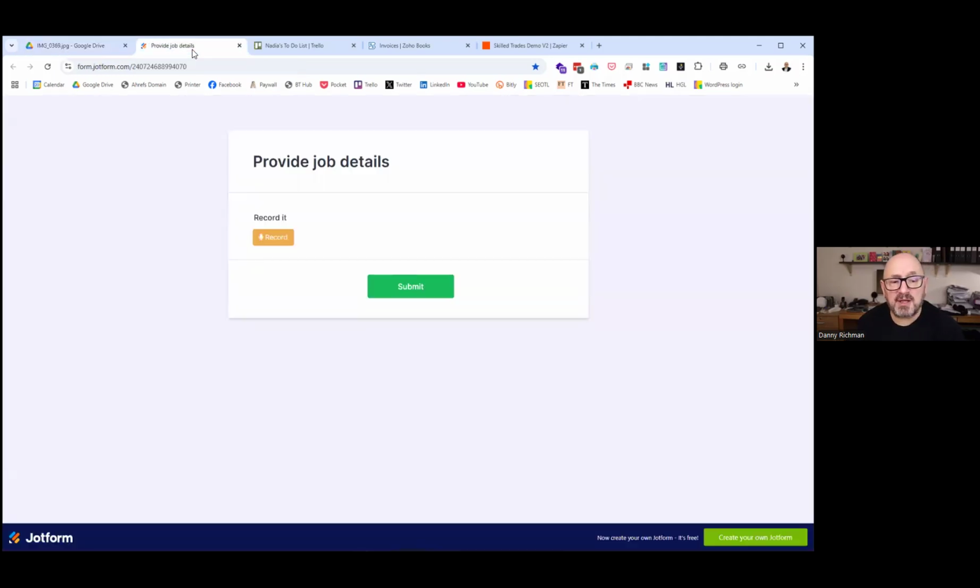So the starting point is here. This is a very simple form I created using a platform called Jotform. I'm only on the free plan on Jotform, so we've never had a need to go onto a paid plan. One of the reasons I chose Jotform is because it has this ability to not only have text fields on the form, you can have a record button, and so you can record audio.